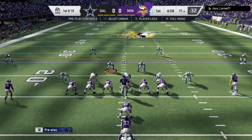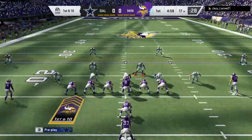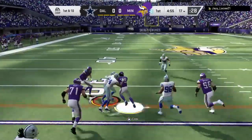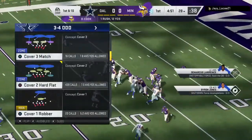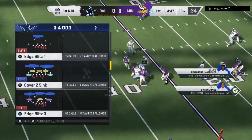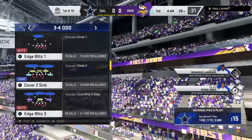The first carry now for Dalvin Cook. And he's taken down, but not before he gets this across the 25-yard line. 12 yards there, first down Vikings. And there we see an early burst that makes him one of the leading rushers in the league.